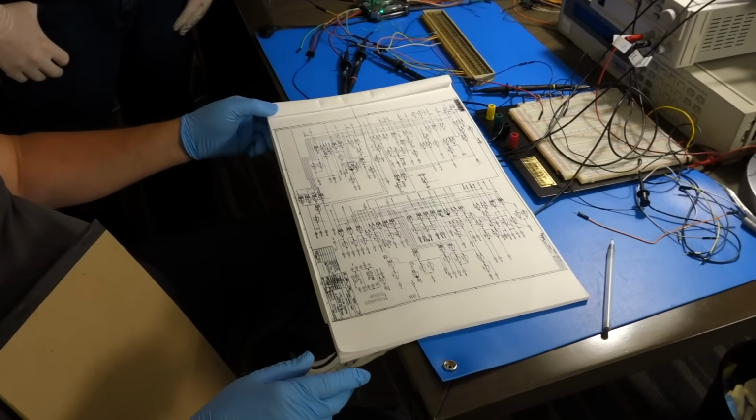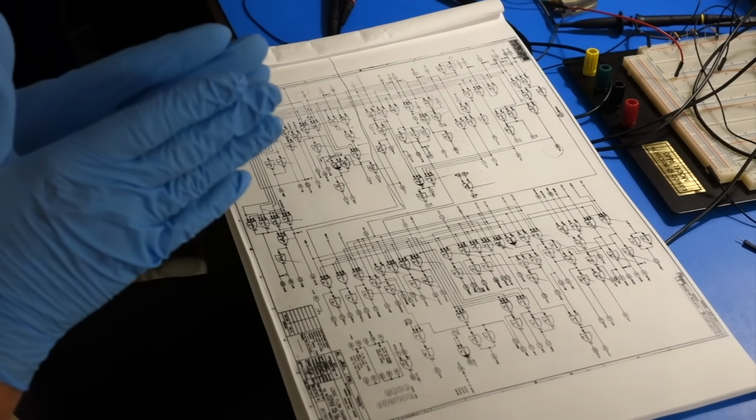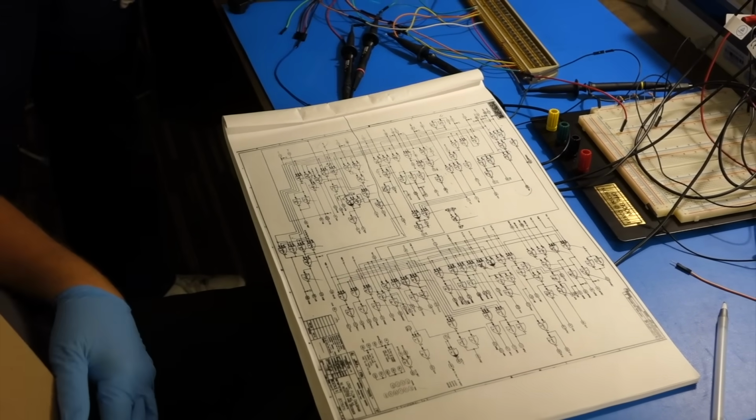Can you show a few pages, Kyle? One of these pages is typically a single board. One of these modules has two boards, one on each side. So it's two pages of schematics for one of these slide-in modules.